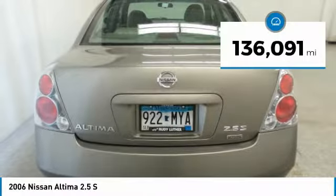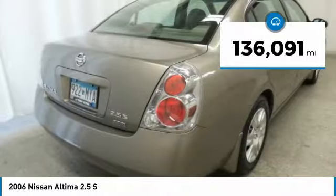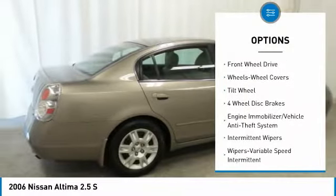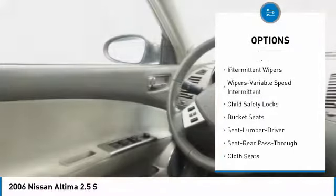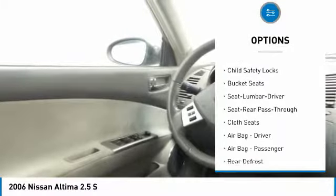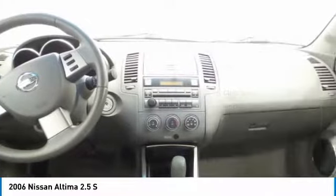This vehicle has less than 140,000 miles. Here are some of this vehicle's great options: power steering, rear defrost, FWD, power door locks, child safety locks, power windows, bucket seats, intermittent wipers, reading lamps front, emergency trunk release. If affordable style and reliability are what you're looking for, this vehicle couldn't be more perfect. Drive it today.